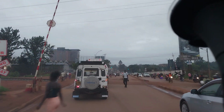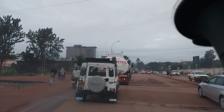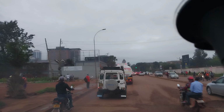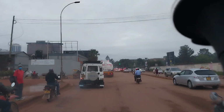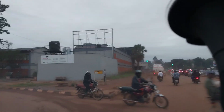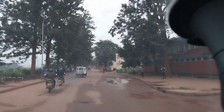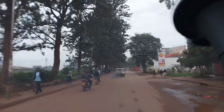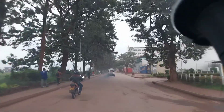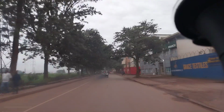Train crossing. Which has been improved lately as they're doing the road improvements. We'll do a left turn here and we see this access road, Station Road. It leads to the railway station here in Kampala. It's always interesting. It's a one-way for only traffic heading this side.